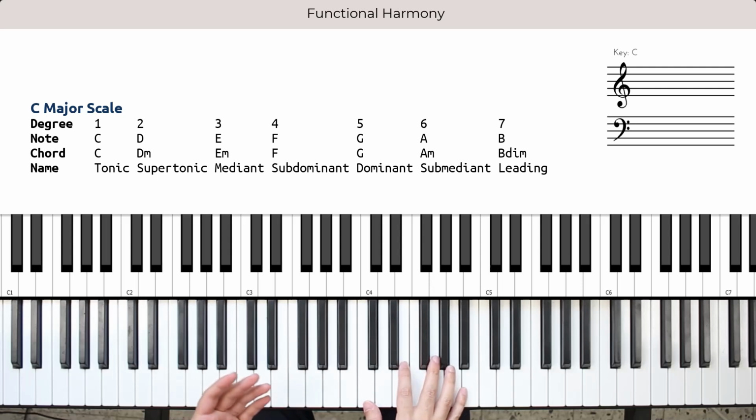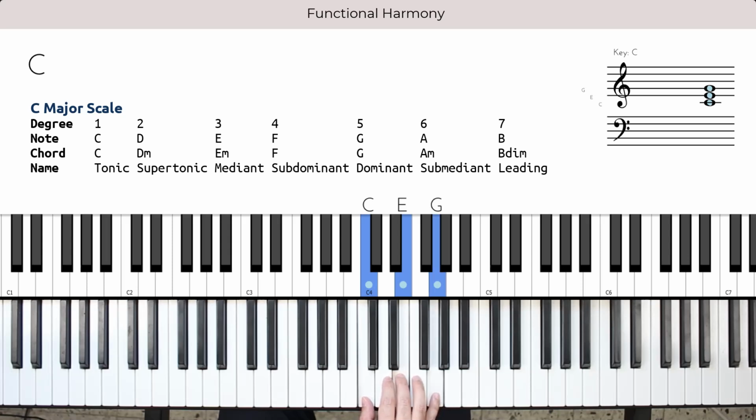Now, in functional harmony, you start out by building a chord on the first, third, and fifth degrees of the major scale you're in. So for the C major, this would be 1, 3, and 5, C, E, and G. This is just a C major triad. Next, what you do is you move this shape up the scale.